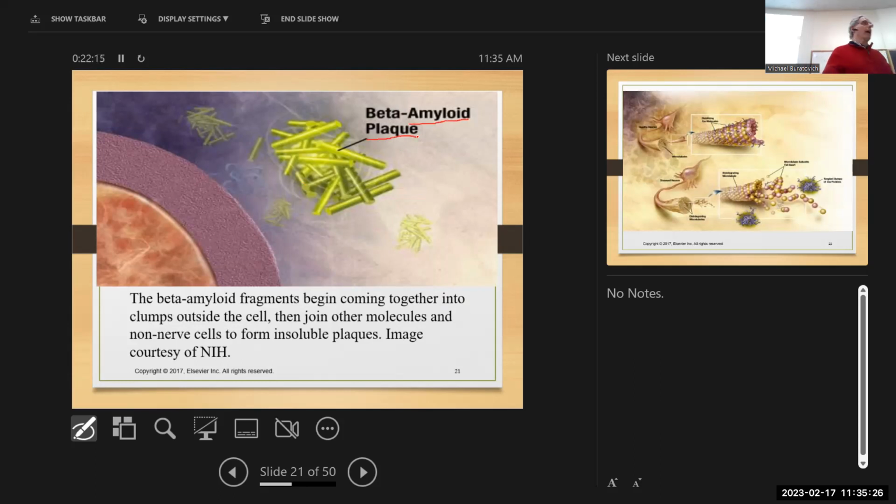Now, there is debate as to whether the amyloid plaques cause Alzheimer's or whether they're simply a consequence of Alzheimer's. Most neurologists think it causes Alzheimer's. And most of the drugs that have been designed to fight Alzheimer's have targeted the formation of those plaques. Whatever the case, the presence of these plaques in the brain is diagnostic for Alzheimer's.